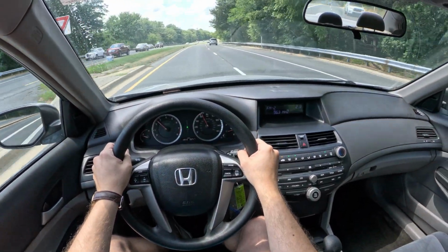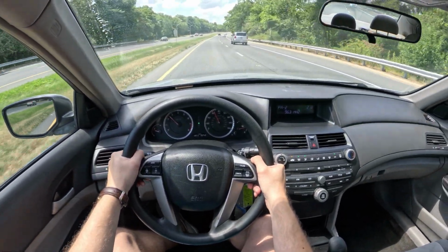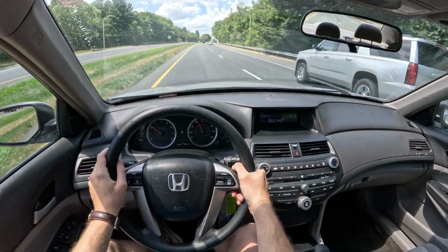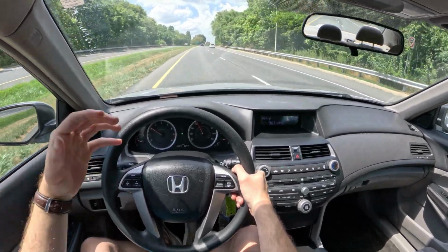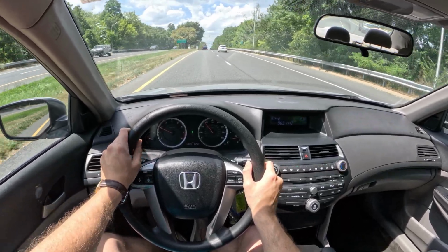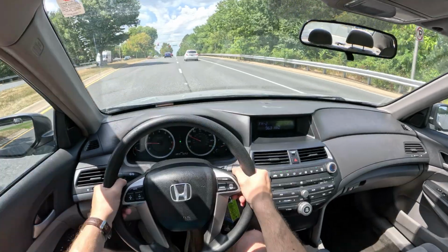I love the way this Accord drives. Seriously, it's so fun to drive. It's nimble, it's light on its feet, it sounds good. I just wish we could open up the sound of the VTEC more. Just get some more raw sound in. Maybe put an intake, a tune on this. I do want to hear more of the VTEC and the roar. But otherwise, I love the way this thing drives.